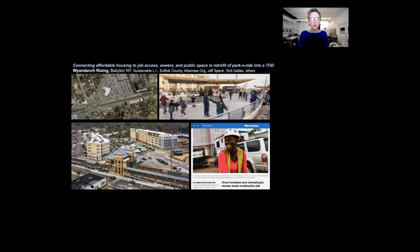A similarly economically distressed community, but a much more ambitious project, is this one. Wyandanch on Long Island is the most economically distressed community in Long Island. It is a historically Black community. It's more or less neighbors with Levittown, and Levittown had restrictions, would not allow people of color. And Wyandanch was the one place where they could settle. And yet it didn't have any sewers. It didn't have a lot of things. But the one thing it had was a train station on the Long Island Railroad, although it had the only station that had not been renovated and updated.